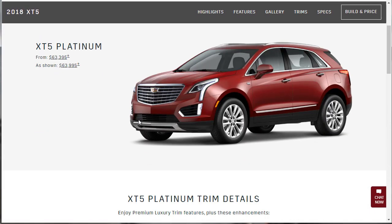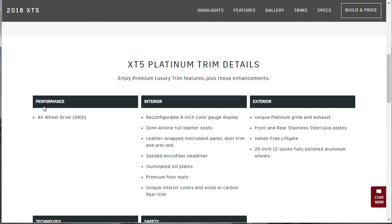So it starts at $63,000. You basically get everything, right? This is what you get. All-wheel drive. You get the reconfigurable 8-inch cluster. You get everything, the best of Cadillac, okay? That's what I like to say. You get the best of the brand when you get the Platinum. That's why I like the Platinums. You get the best of the brand, all right?